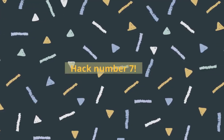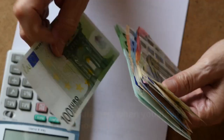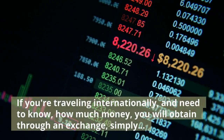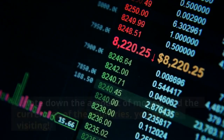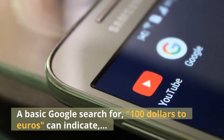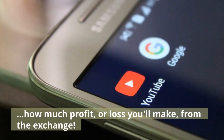Hack number 7. Instead of using a calculator, utilize the Google search bar to convert currencies. Who needs calculators when you have a tool as valuable as Google? If you're traveling internationally and need to know how much money you will obtain through an exchange, simply note down the amount of money and the currencies of the countries you will be visiting. A basic Google search for $100 to euros can indicate how much profit or loss you'll make from the exchange.